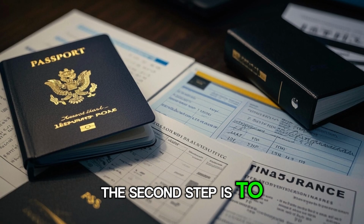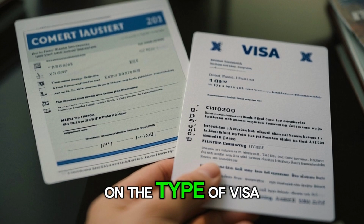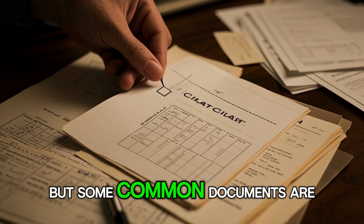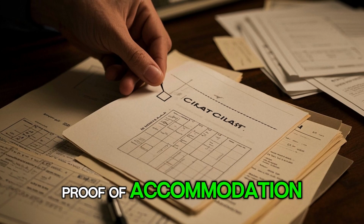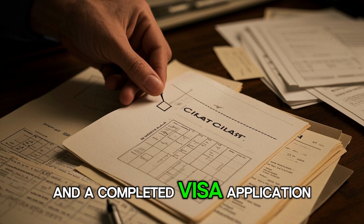The second step is to gather all the required documents. The documents may vary depending on the type of visa you apply for, but some common documents are proof of accommodation, proof of financial means, travel insurance, and a completed visa application form.